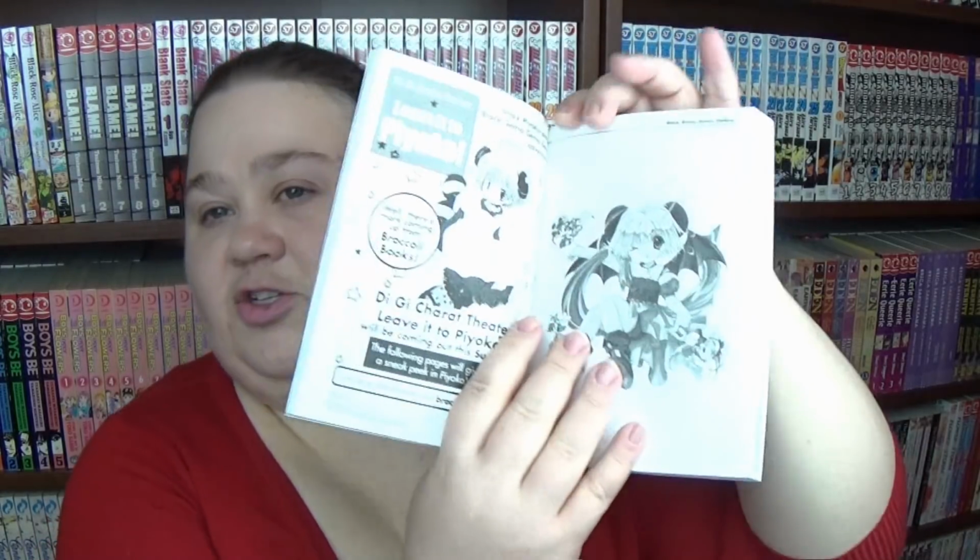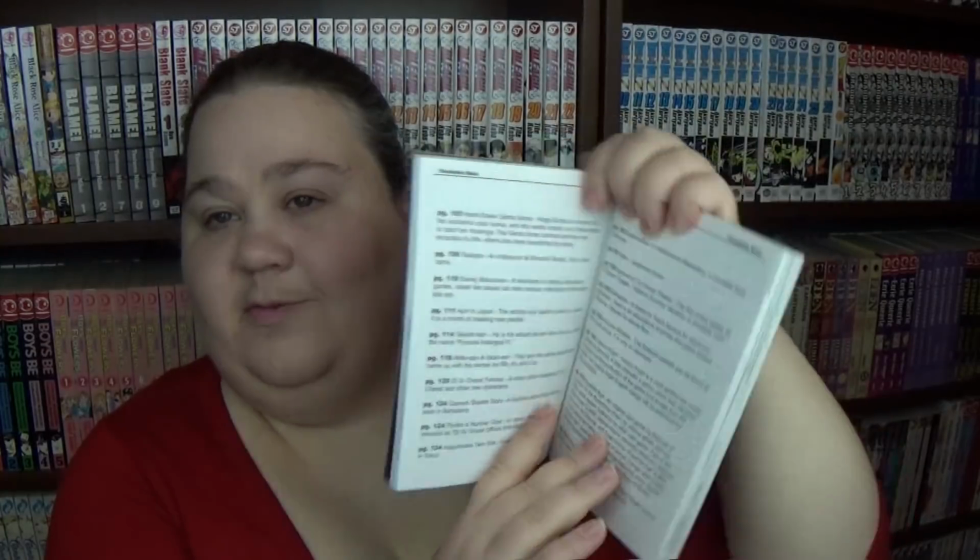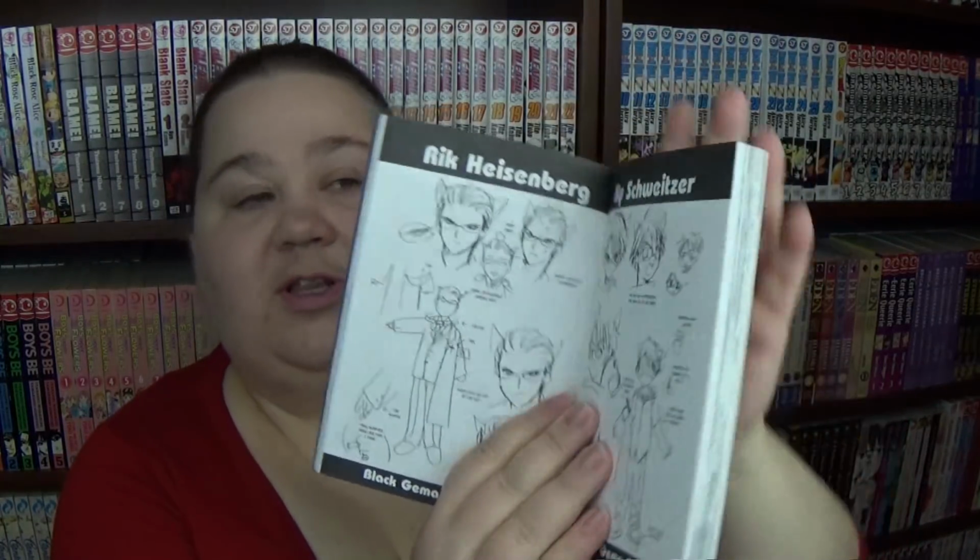So it's interesting. There's lots of extra things at the back, too. There's quite a lot of pages of extra art and character things, and information like the cultural translation notes. There's lots of translation notes, an interview, a character guide, so it's a really busy comic in a little short volume. It's interesting to add to the collection.